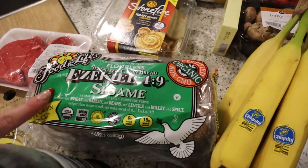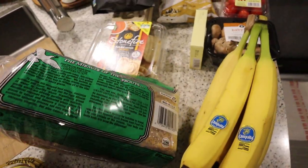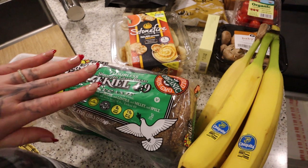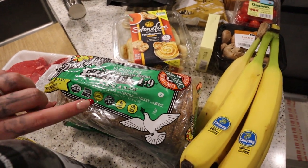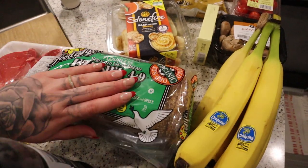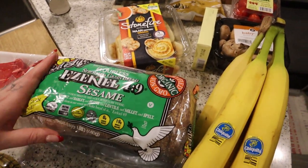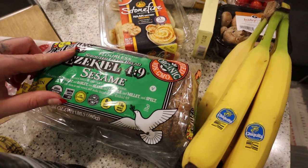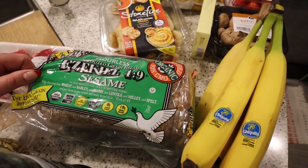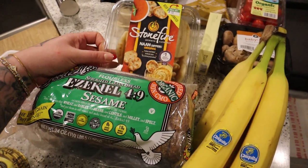And then we got the Ezekiel sesame bread. You can have, I think, one for 80 calories. Yeah, one slice for 80 calories. I usually do an open face sandwich or an open face egg sandwich with just one slice of bread for breakfast. This is a really great bread. It's just very good ingredients, and it's organic and no added sugar. It's high in protein. Yeah, it's just a really great bread. It's a good option.